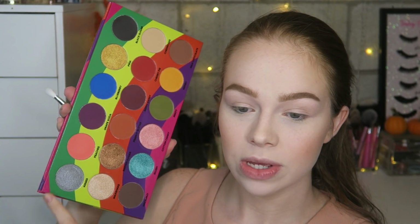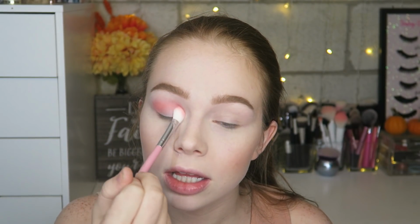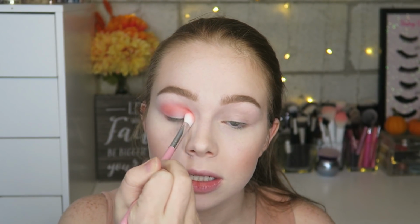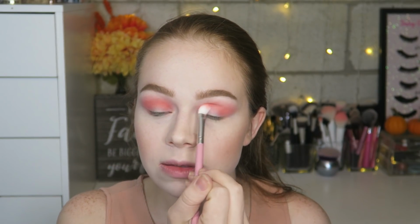Alright, so the first shade I'm going to go in with is this one right here called Peaches, and I'm just going to pop that in my crease. Looks very much like a salmon pink color on my eyes. I'm just going to build that up a little bit. So that looks pretty vibrant, and it built up well. It's blending easy, so I like that shade.